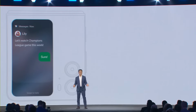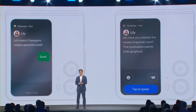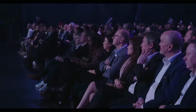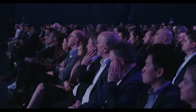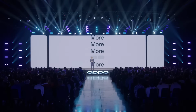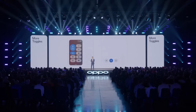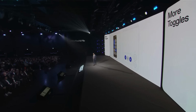We're also working with Google to bring speech to text to these messaging apps on the cover screen. This feature will let you reply to messages by dictating your responses with your voice. In addition to better handling notifications, you can also toggle your settings faster on a single screen. 9 toggles on Find N2 Flip versus 3 or 4 on the other devices.